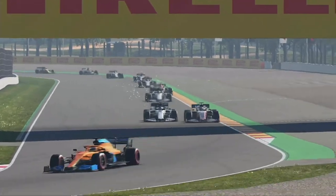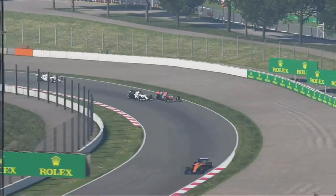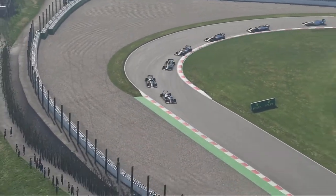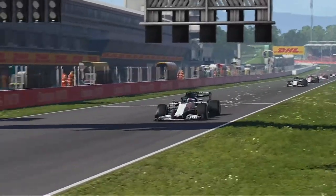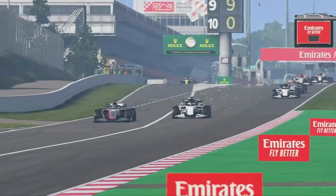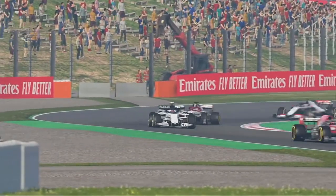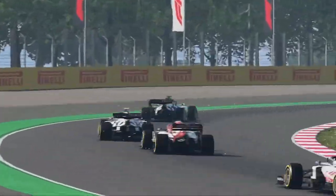Pierre Gasly now though, going to have a go again into turn four. We defend to the outside. He's keeping his foot in though. He squeezes right to the edge of the track. But into turn five, we squeeze him out and we say, no, Pierre, you're going to have to sit behind us for another lap. He's going to have another go here, Gasly. He's going to go to the outside this time. We are going to defend to the inside, squeeze him out. Maybe a bit aggressive there, but if it keeps him behind us, I do not care.